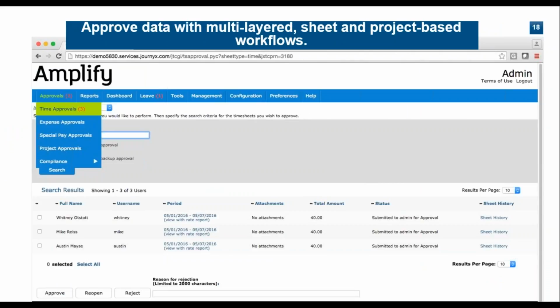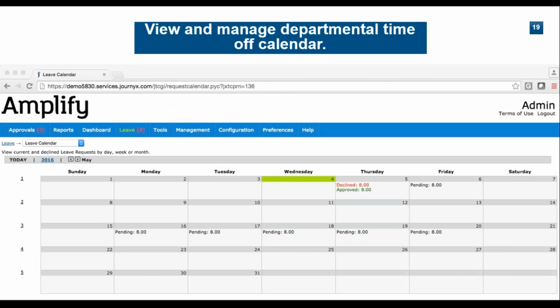And I mentioned before, from our multi-layered workflow process, you can do approvals at both the sheet level and at the project-based approval level. And then this is our time off request calendaring system, where you can see on one screen, over whatever period you would like, all the people that have requested time off, and it's pretty evident which people have been approved, declined, or pending.